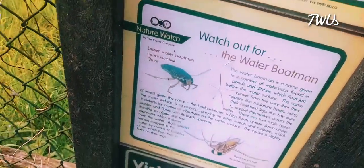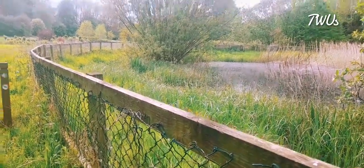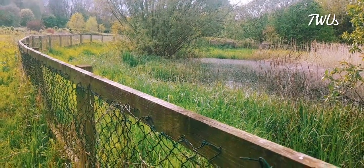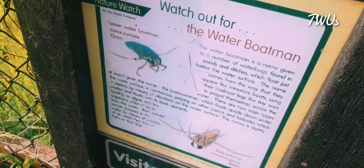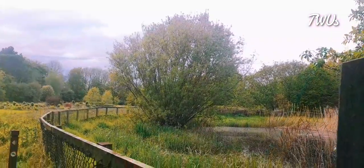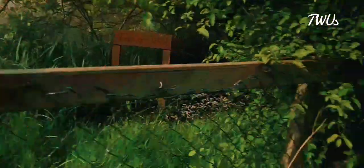I'll read that to you live on air as I go. Watch out for stickleback. You are likely to find sticklebacks in almost any stretch of fresh water, especially around the edges away from fast-flowing currents where there are plants to hide amongst. These are also things to watch out for, which I've forgotten to actually mention here. Watch out for the water boatman. The water boatman is a name given to a number of water bugs found in ponds and ditches which float just below the water surface.